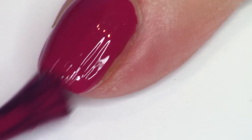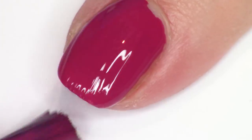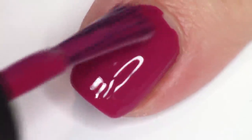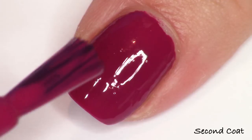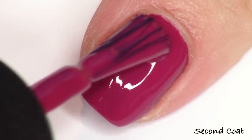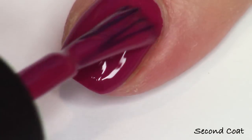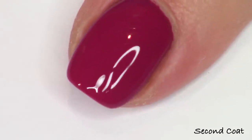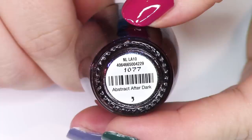A pretty typical red or pink finish from OPI will have this gorgeous one coat formula, especially for a cream shade. This is to be expected from OPI, but nonetheless beautiful. So really like this shade. If you don't have something super similar, this is just a gorgeous berry kind of color. There you see two coats on my natural nails because I'm going to do two coats of everything today.